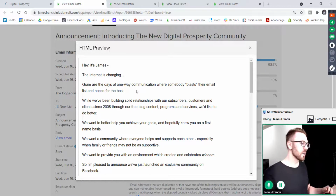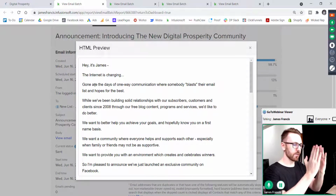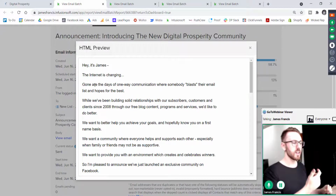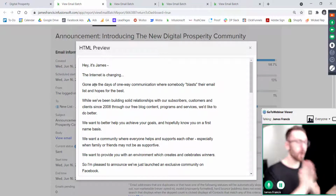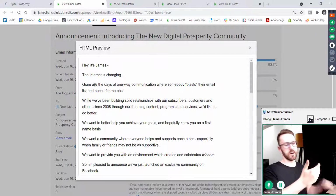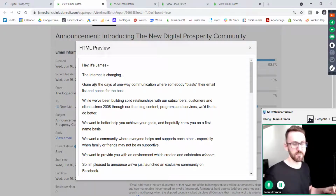If you imagine all of this text here shrunken down into a very narrow column on a mobile device, these paragraphs, which are very short on desktop, become very long on mobiles. And this is using short paragraphs. If I was using a long, chunky, blocky paragraph, it would just fill the entire screen on a mobile device. And they'd look at that and go, oh, can't be bothered, mark as unread, right?